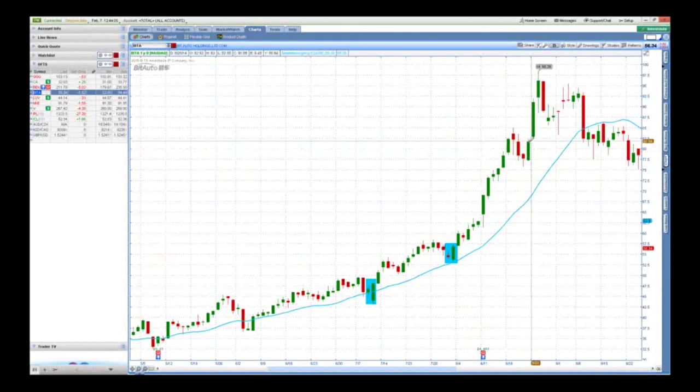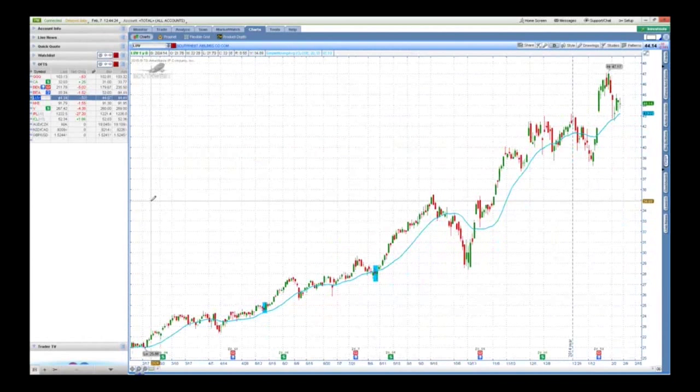Now we'll talk a bit about exits a little later, but you can see when you confine your risk to the range of the 1 bar, how many winners would it take to overcome a few losses? Not many. One generally wipes out many, many losses, and what you will find with this is that you will have more winners than losers.